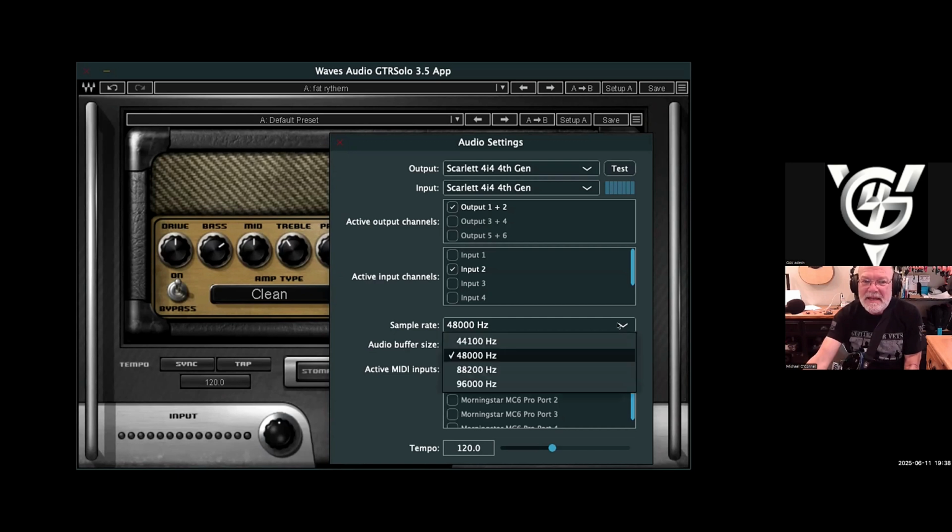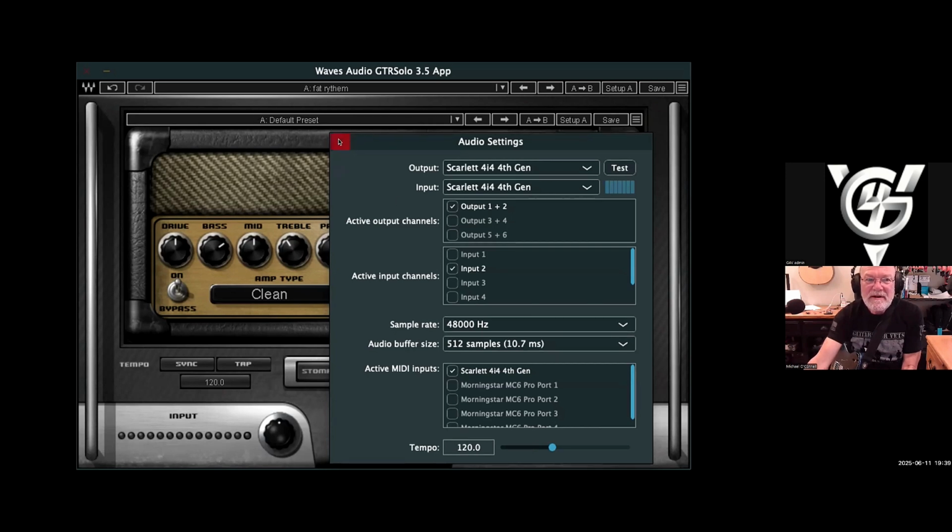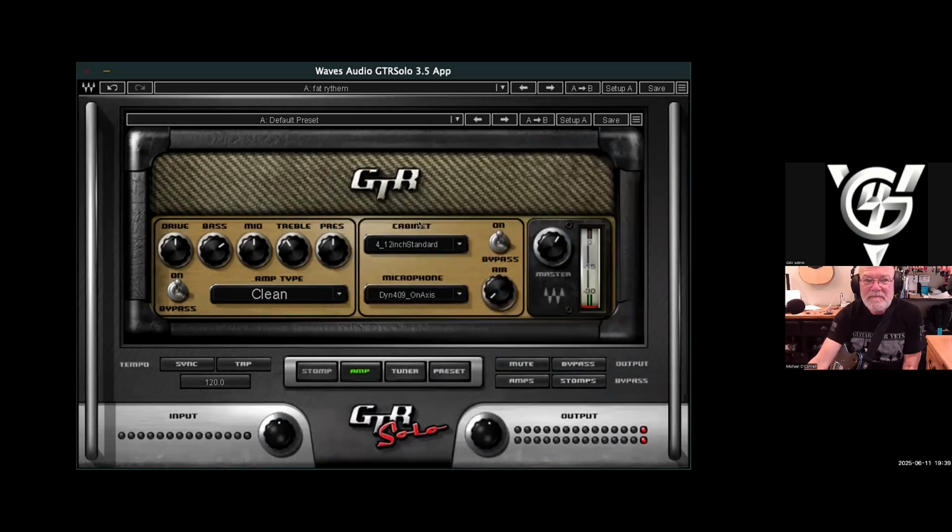And then you can see sample rates. I'm not going to get into these; they're a little technical, but generally speaking, this is high quality. 512 samples is 4,800 kilohertz. How frequently does it sample the interface sound, the input from the interface? So that's how I set this up. Pretty straightforward. And that's how, as I mentioned, the software knows where my guitar signal is coming from.